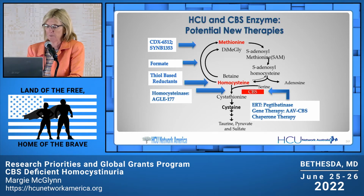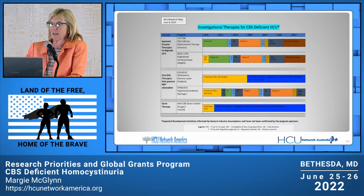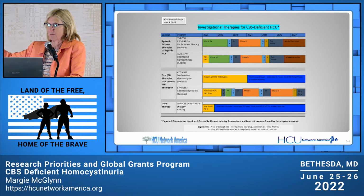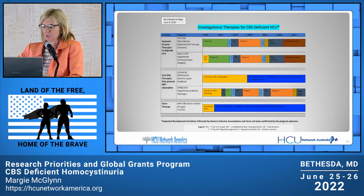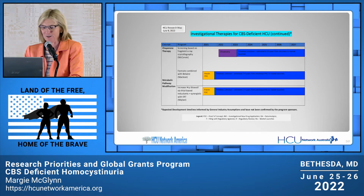Now, I'm not going to go through this map, but years ago when we first came up with the research map and strategy, we wanted to have a way to depict it on one slide, so that if someone just wanted a summary of what are the therapies, where are they in development, when could they get to market, they could look at this. So I'm pleased to say that we're now showing things getting to market within the 5 or 6 year time frame. I'm also pleased to say the map is now 2 pages. So we've made a lot of progress, and we're really excited about that.